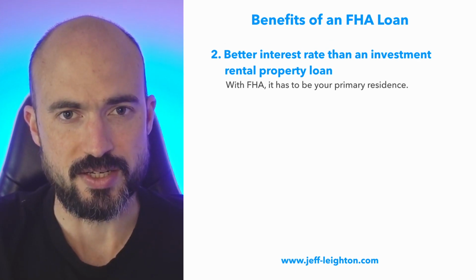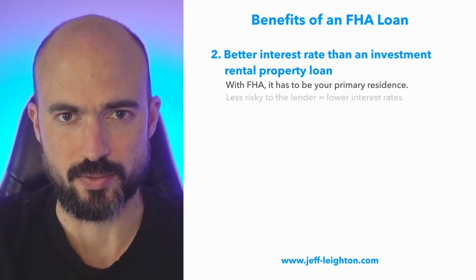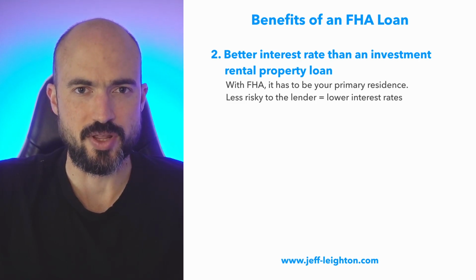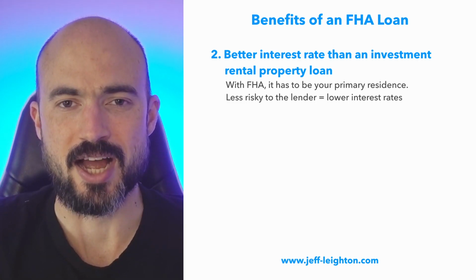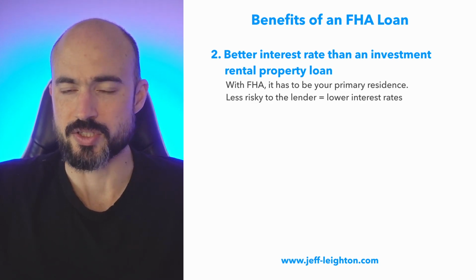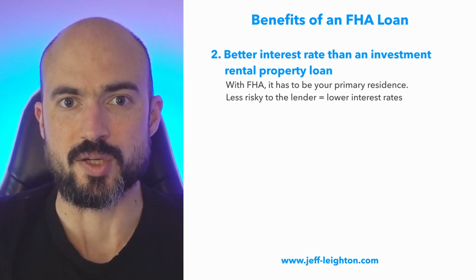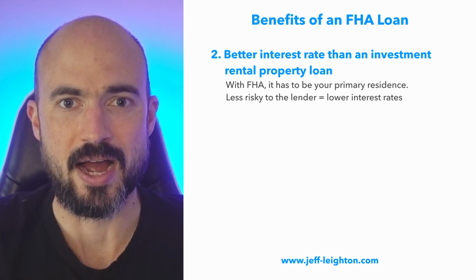So primary residences, the interest rate is going to be lower because it's less risky to the lender. Rental properties and flips carry a little bit more risk, whereas if someone's living there, the chances of things going south are not as high. So that's why you see with hard money loans, those interest rates can easily be in the double digits, 10, 12, 15%. Whereas a primary residence loan, at this point in the market, you might be looking at like 5 or 6%.